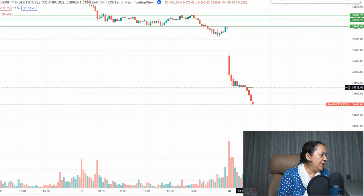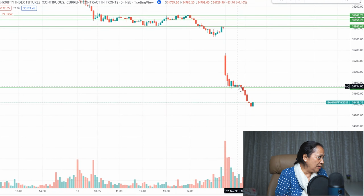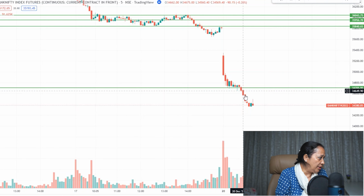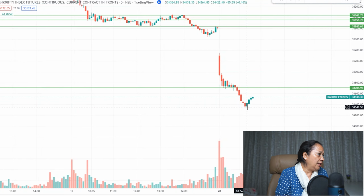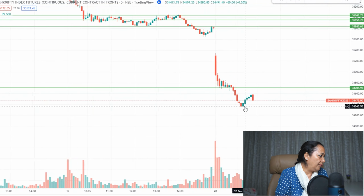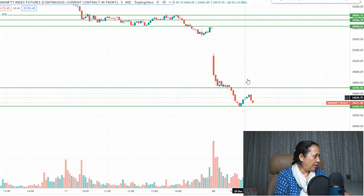So in case somebody wanted to trade, there was a zone of tiny candles, inside candles. One can short, one can sell it here. Once these inside candles are broken, one can sell. Almost like 400 points drop. This is about 400 points drop, right? So that was a good trade. These tiny candles are a good indication for us to go for a short trade, right?